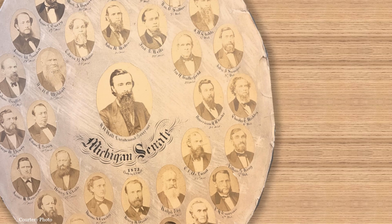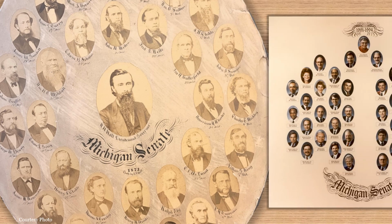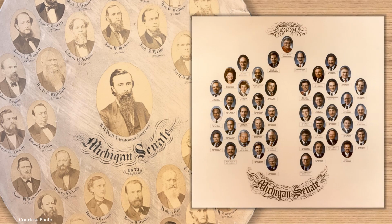Here, Hall mounted each albumin photo individually to an oversized card backing. Additionally, the penmanship was carried out by W. H. Burdick, including the names of each senator, their district numbers, and flourishes around the words Michigan Senate. We see the influence of the flourishes on this composite in modern composites of the Michigan Senate, like this one from 1991.